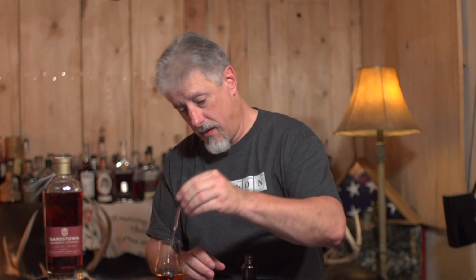I like this. The complexity is nice, but if the complexity allows for some more of the sweeter notes to come out, like that honey that I got on the back of the palate, that would be exciting to me. So, okay, let's do the water test. I'm going to do about a milliliter of water here. Ish. Okay.